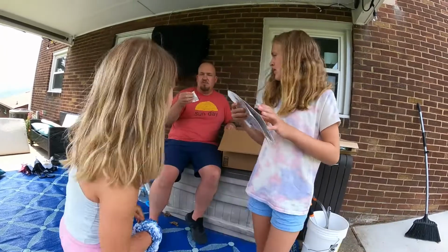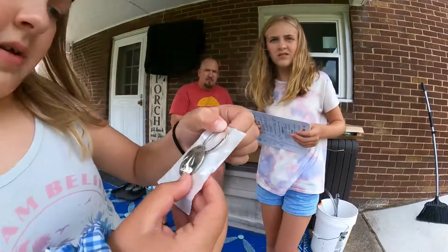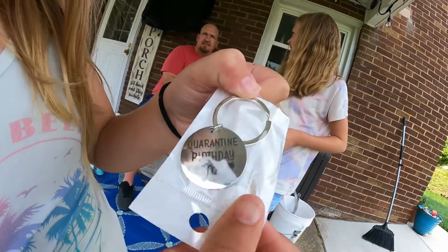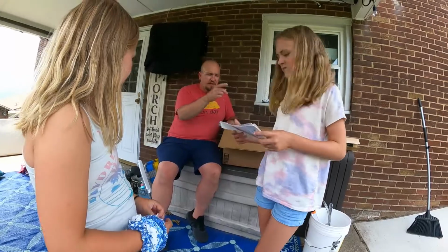Okay. You know anybody who had a quarantine birthday? Because there's a quarantine birthday keychain. Well, everybody did. I did. 2021. Yeah, we all did, I guess, technically. Not yet. Or did you? Go ahead, Brent, show that.